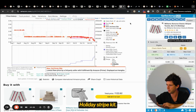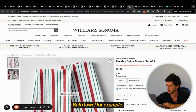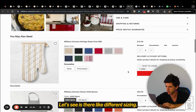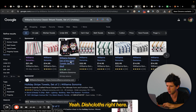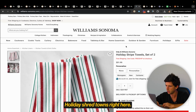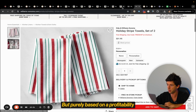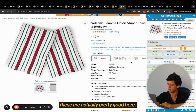Let's see, holiday stripe kit towels here. Okay, bath towel, for example. So these are kitchen towels right here, holiday stripe towels right here. For example, let's see, is there like different sizing? Don't always know that here. Let's see. Example, dishcloths right here, classic towels here, for example, holiday stripe towels right here. So you would want to match up the sizing specifically on these, and I'm not sure if they fully match. For example, right here, take a sec, but purely from a profitability perspective right here, we can see these are actually pretty good here.